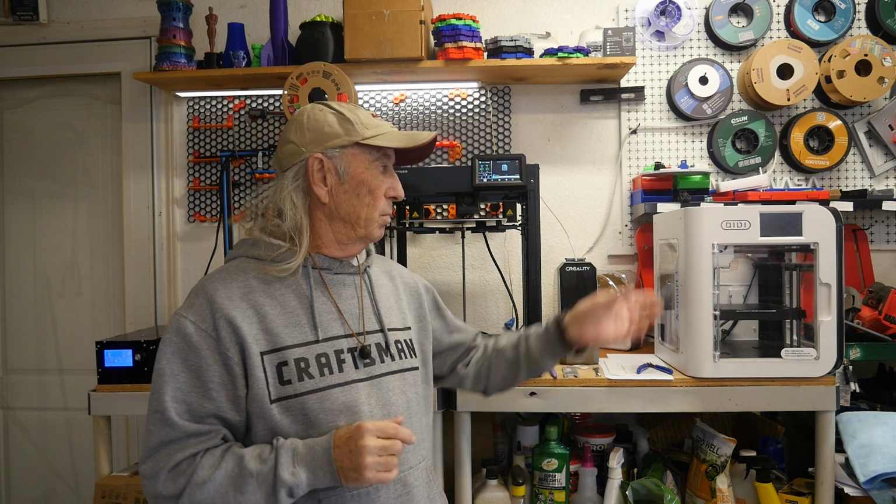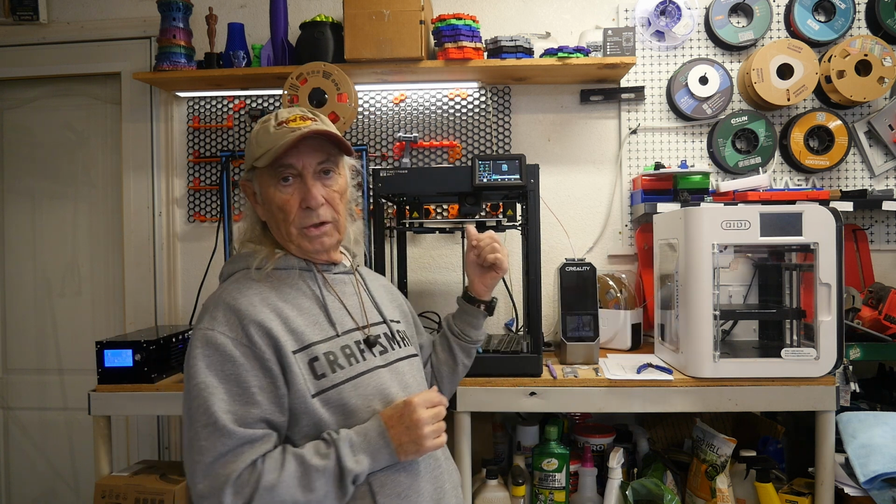Oh, Creality. You hear that name out there quite a bit, with the Ender 3 anyways. But those are the machines you kind of hear a lot about, and you don't really hear about machines like Cheaty, Two Trees, that kind of thing. But I must say, Cheaty has really started to get my interest up a lot.